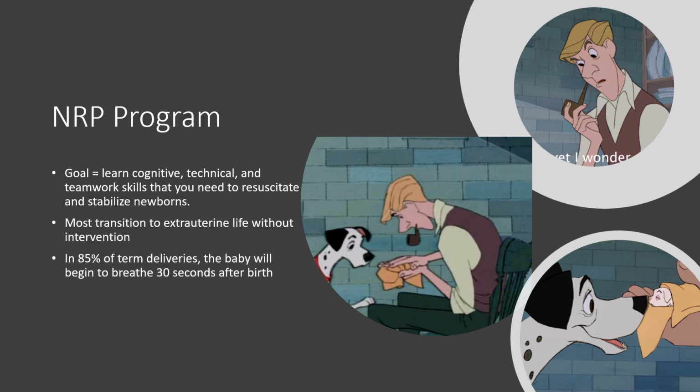In 85% of term deliveries, the baby will begin to breathe within 30 seconds after birth. That's pretty quick, right? The lungs go from being filled with fluid and connected to the umbilical cord, where the placenta is the lungs for the baby in utero, delivering oxygen and getting rid of all their metabolic waste. So that's a really quick transition, and there's a lot that can go on in it.